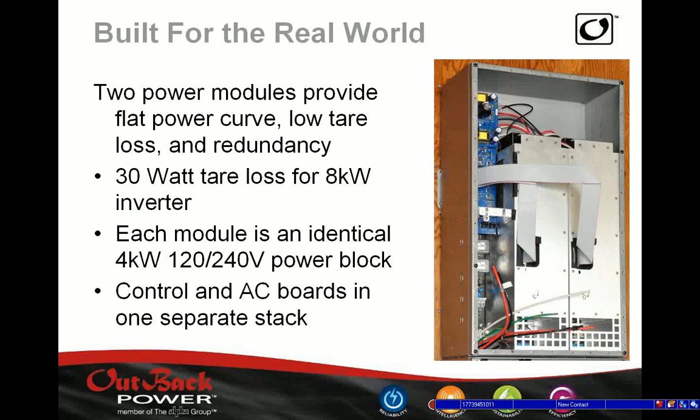Each power module is 120/240 volt full output, 4,000 watt per block. Each block is built around the FET board that the industry knows as the core of our legendary FX product. By having dual power modules, we get almost unheard of efficiency in terms of 30 watt tare loss for an 8,000 watt inverter. There's no inverter out there with a better tare to rated power ratio.